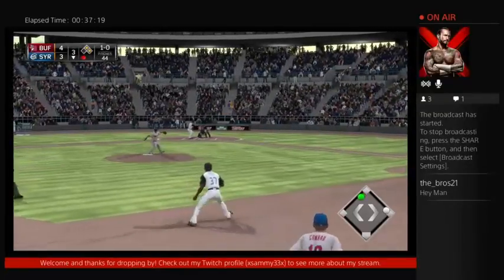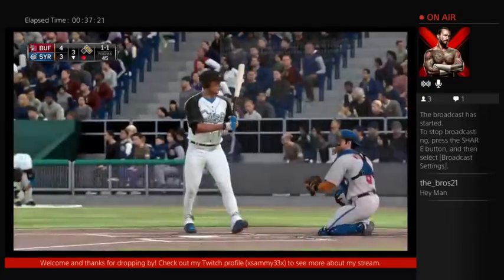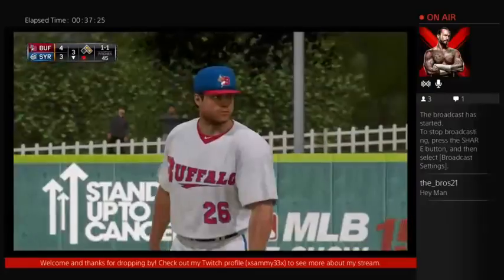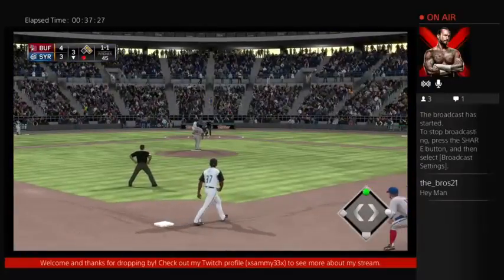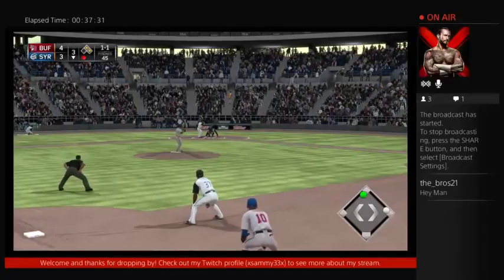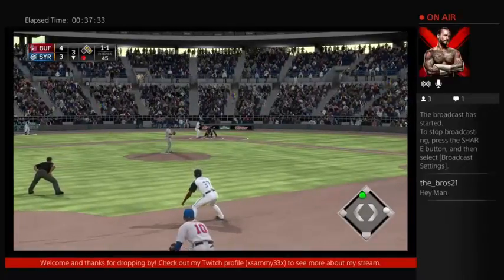The next pitch. And a strike to even the count. One and one. Even though that's a strike, that's still not a bad take. Because you're facing a guy that's already walked a few guys, so make him throw some more pitches. Run that pitch count up.